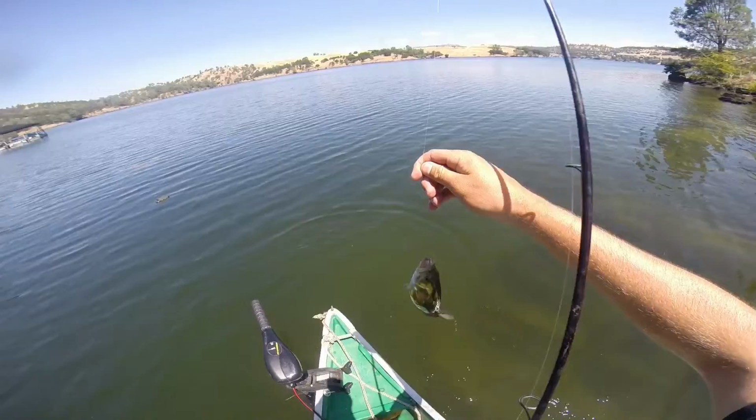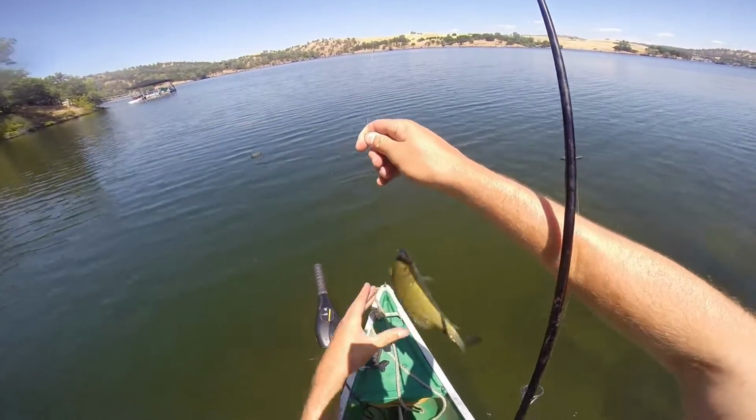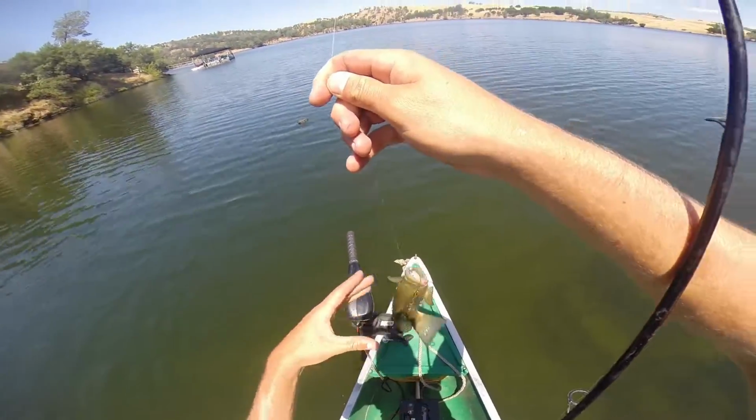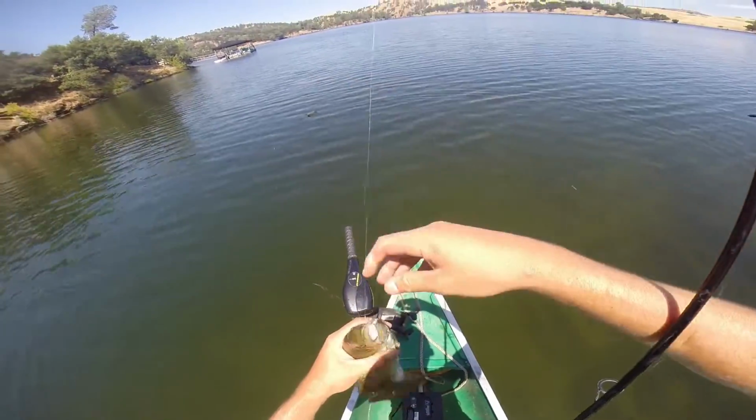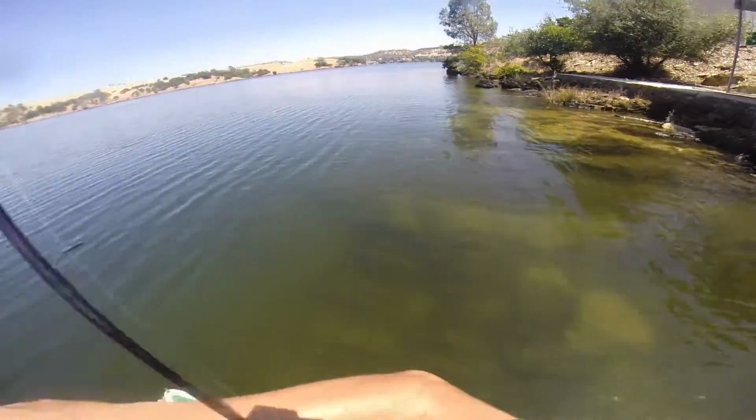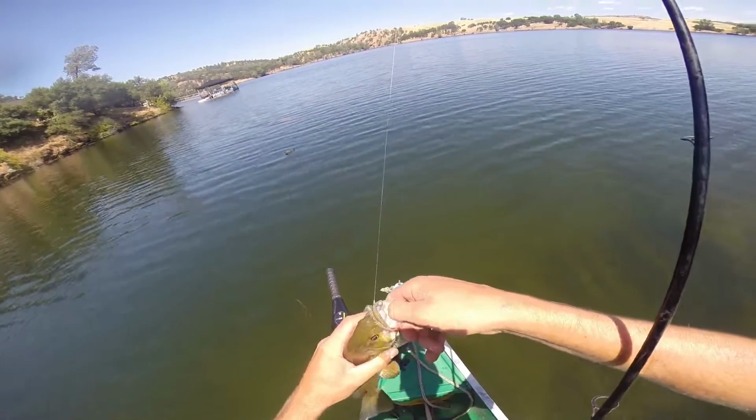Tim, just get over here and fish this. Come on, bro. Catch some fish. Huh? Oh, wait, this guy's peeing. He may have been on a bed. Or he's getting ready to spawn. Or he already has spawned and is getting ready to spawn again.